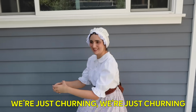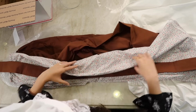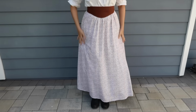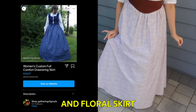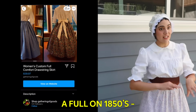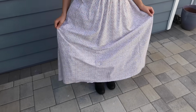We're just churning. After trying on all the things we bought, I thought the brown skirt and the brown belt were a little too matchy-matchy, and the apron actually completely covered up the skirt. So I decided to go with bonnet, blouse, brown belt, and floral skirt. I also am wearing a little bit of a petticoat underneath my skirt, which is not giving it a full-on 1850s/60s hoop, but it is giving it a little bit of volume. So it's not just a flat skirt.